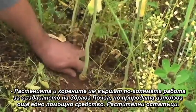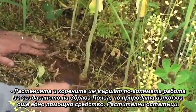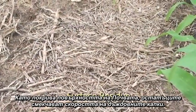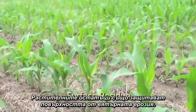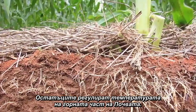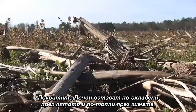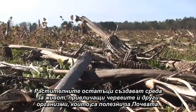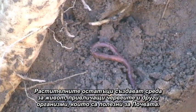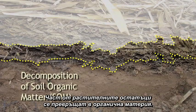Plants and plant roots do much of the work of building healthy soil, but nature also uses another tool: surface residue. By covering the surface of the soil, residue moderates the force of rainwater. Residue also protects the top layer of soil from wind erosion. Surface residue works to regulate temperatures on the soil surface. Covered soil remains cooler in the summer and warmer in the winter. Plant residue creates habitats attractive to earthworms and other organisms that are good for the soil. Plant residues also contribute organic matter to the soil.